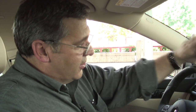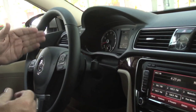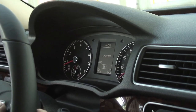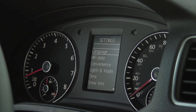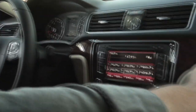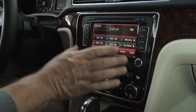For any driver, most of the time, you're staring at the dashboard, so it really needs to be elegant and functional, and this one really is. Wonderful instrument cluster with tachometer, speedometer, gas gauge, temperature, but it's also got this center information center that you can scroll through and see a variety of different services. You've also got wood grain and a touchscreen navigation system combination audio system.